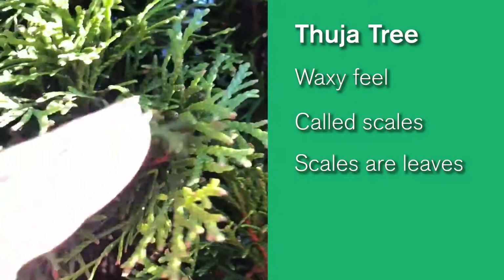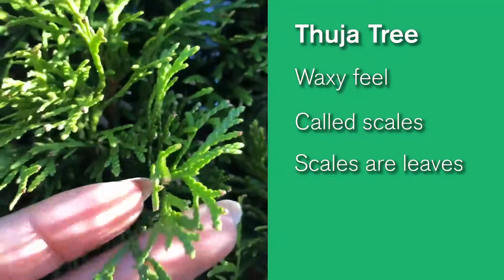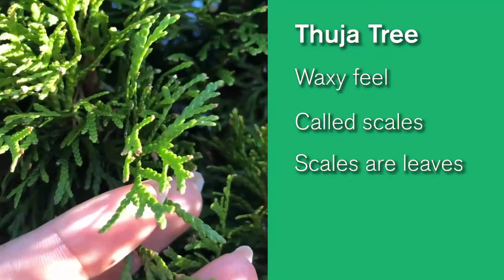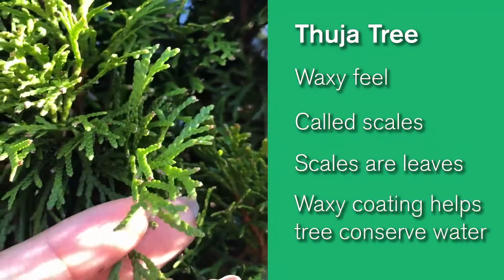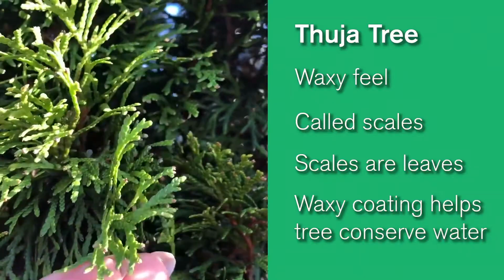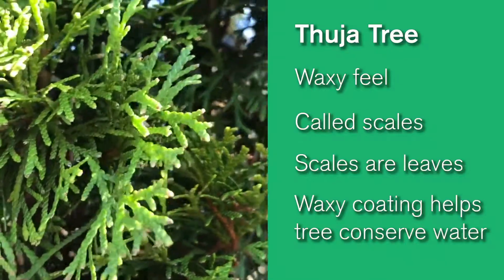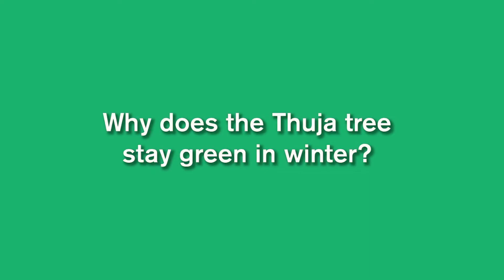These are leaves as well, and this type of leaf that comes from the thuya tree is a scale, and it has a waxy coating on it, which helps it keep water inside of it so it can stay watered all throughout the winter when it may not be raining as much. I wonder why this is able to stay green.